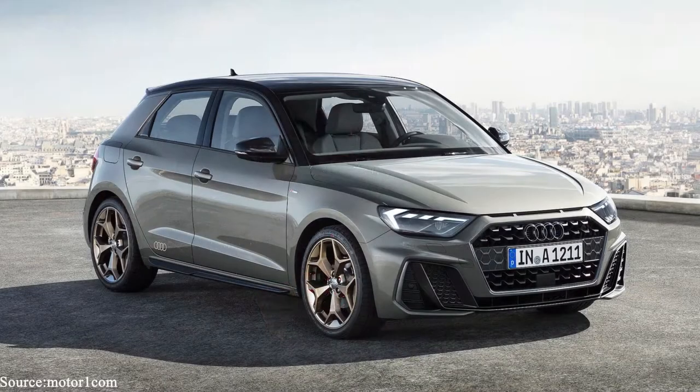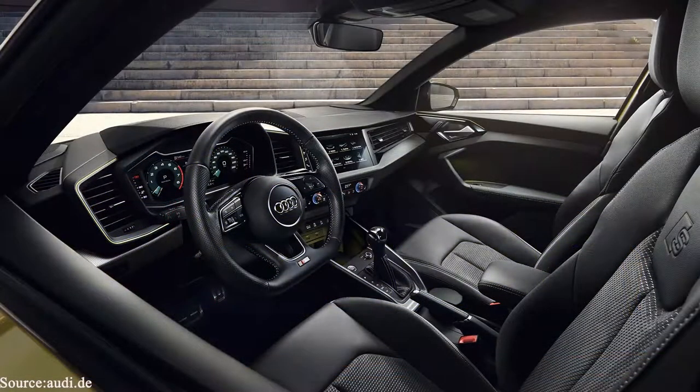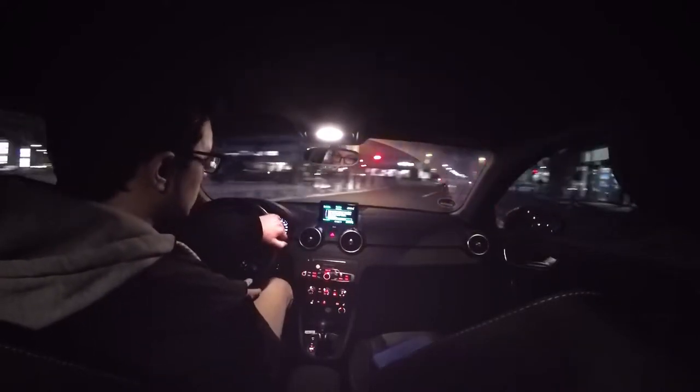From 2019, there is a new Audi A1. New engine configuration, completely new aspect both inside and outside. Better looking, much more personality. Let's sum up. 3 days, more than 600 kilometers in Germany.